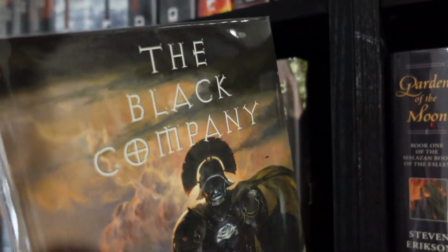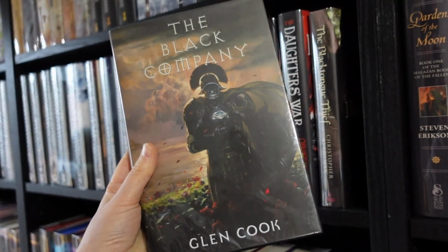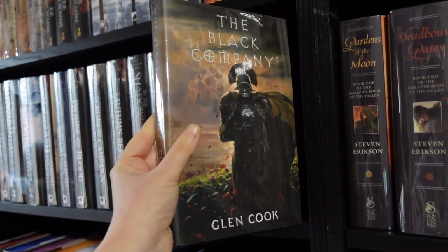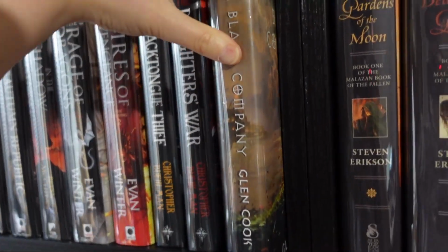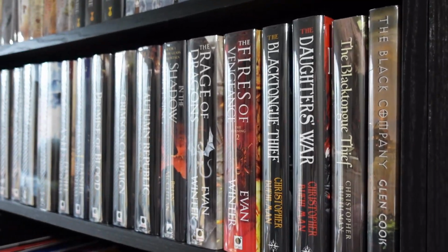And then finally, my absolute favourite, or one of my absolute favourite series of all time, The Black Company by Glen Cook. Midworld Press are currently doing a release of the initial trilogy of that series, and so I definitely had to pick that up when it came out.